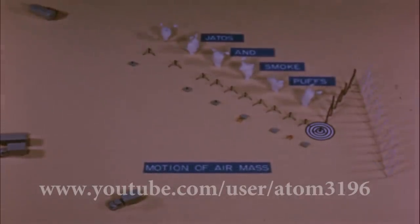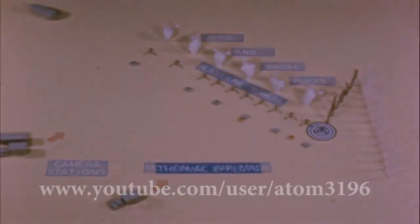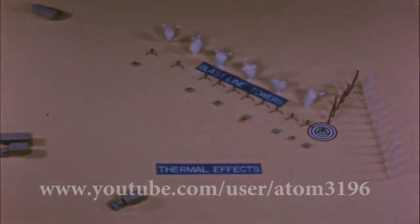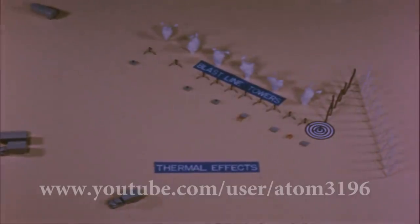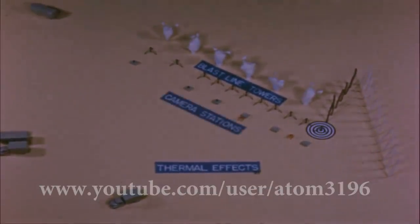Motion of the air mass can be studied in JATO plumes and smoke puffs set 500 feet from the blast line towers. These JATO plumes and smoke puffs are filmed from camera stations here indicated by arrows. Photography for the study of thermal effects is obtained from pillbox camera stations about 3 feet high and in a row displaced 200 feet from the blast line towers. These towers extend more than 2 miles from ground zero. From these cameras, and others mounted above the dust, it is possible to get a record of thermal effects at varying distances from the blast.